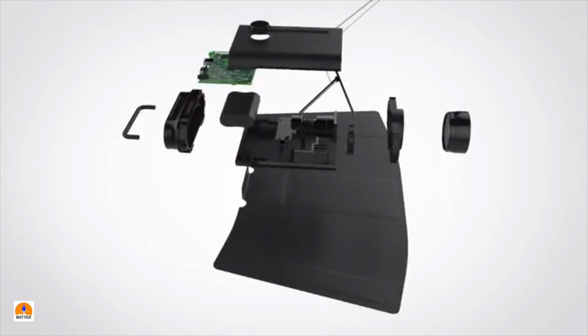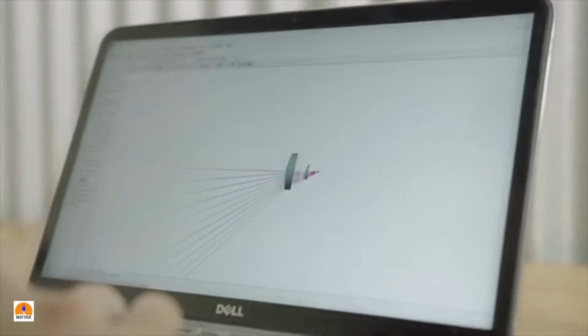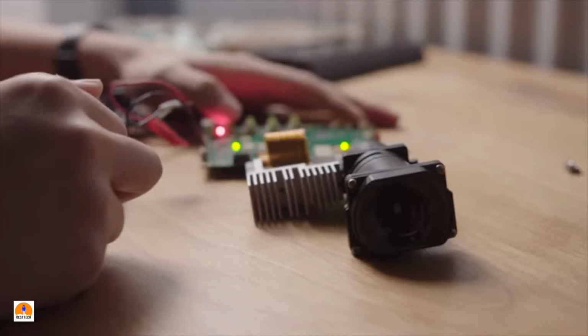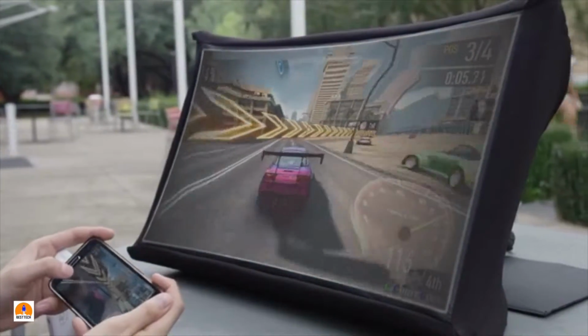Throughout the SPUD design process, we focus on image quality and ease of use. We use the latest projection technology combined with our own custom optics to project a large, high-quality image over a very short distance. This enables SPUD to produce a bright, sharp image that's about 4 times larger than a laptop screen and 23 times larger than a smartphone screen.